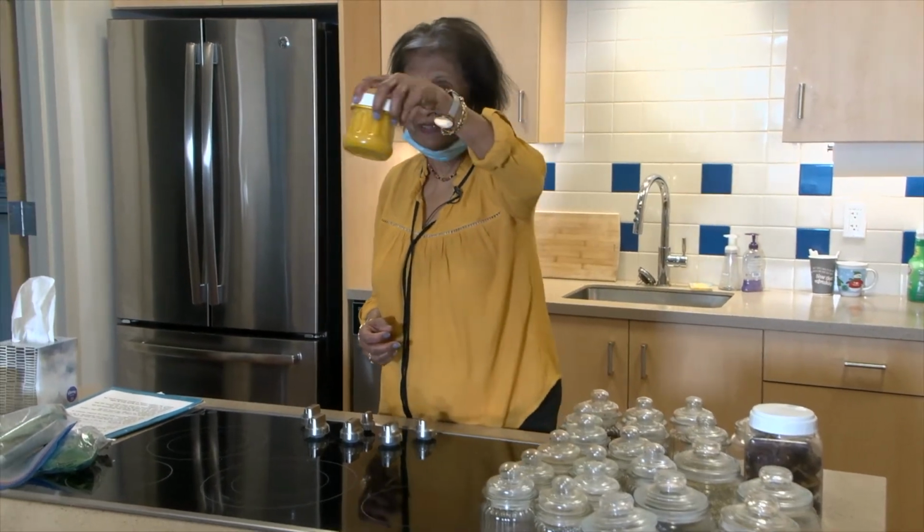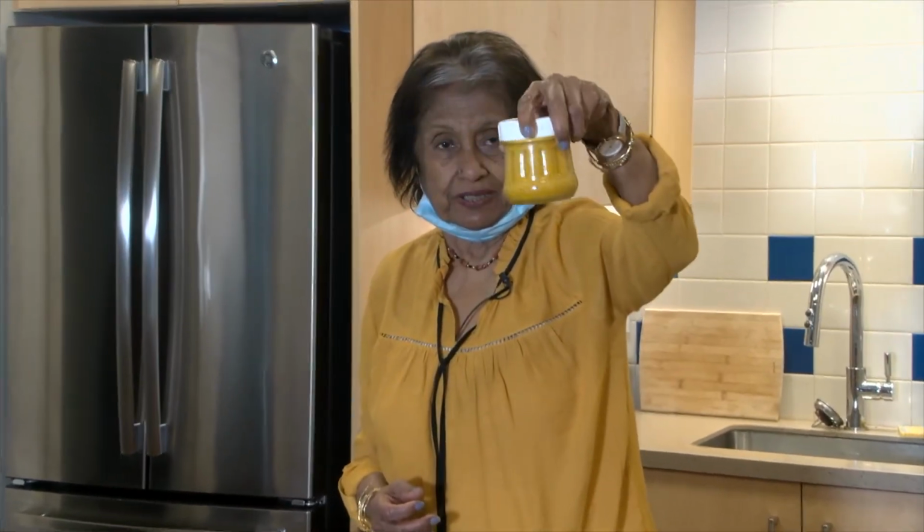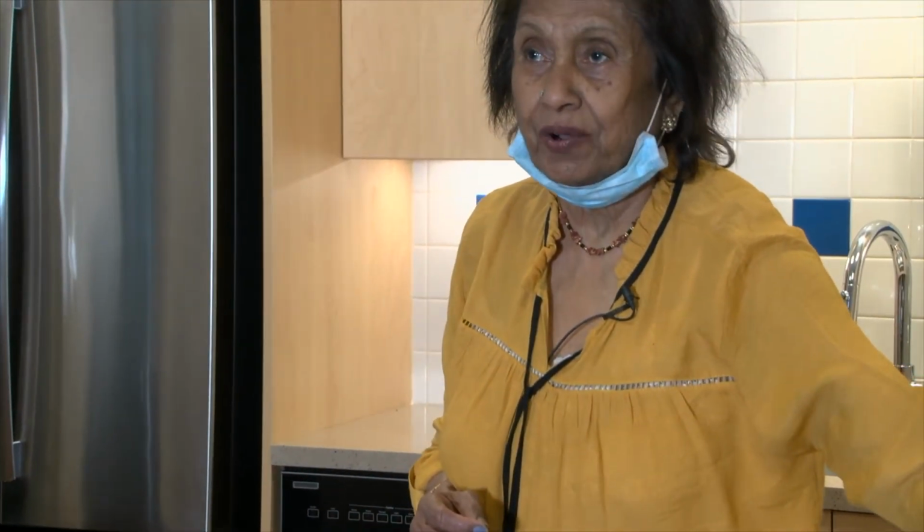So this is the turmeric. It's crushed and in powder form. So we have to use a little bit of this in all our curries.